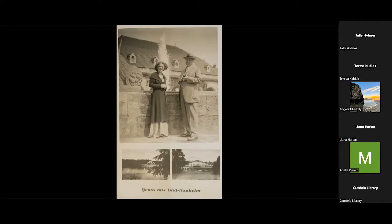And his travels and his love of art and his love of culture would influence the hilltop creation that he asks Julia Morgan to design for him. They call it La Cuesta Encantada, the Enchanted Hill.